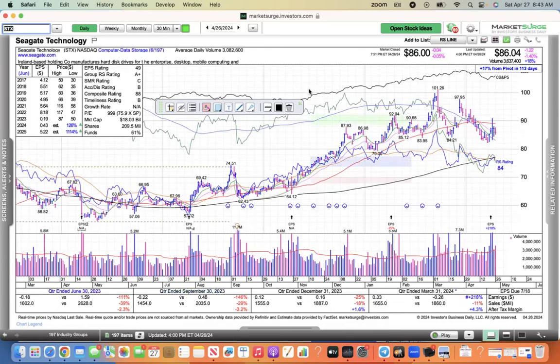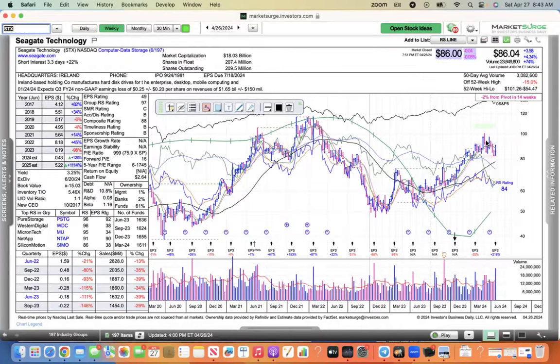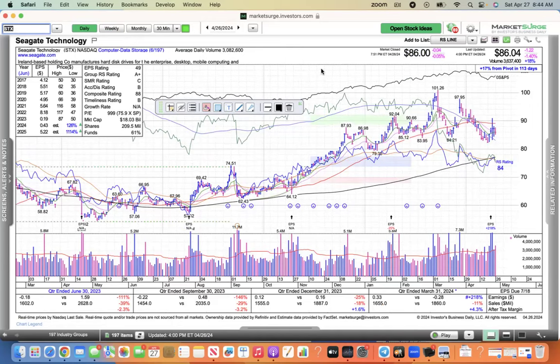Seagate, another one in this group that undercut the 50 and, let me see, traded below it. So yeah, we don't like stocks below the 50, but that's why I had this on. Yeah, the rebound here, the earnings line heading due north. So they reported earnings. And so this is a rebound, and in this type of a cyclical market, it's not weeks or months, or quarters, it's years. So I believe that we're at the beginning of a new cycle in the storage as well.